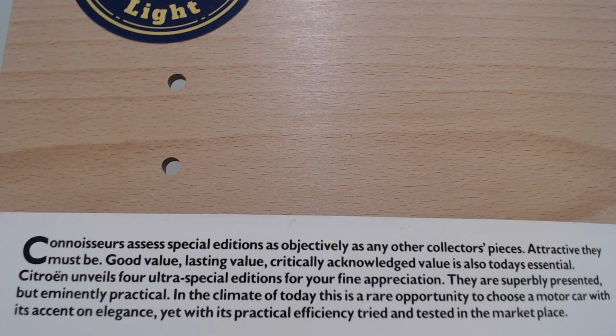Citroen unveils 4 ultra special editions for your fine appreciation. They are superbly presented, but eminently practical. In the climate of today, this is a rare opportunity to choose a motor car with its accent on elegance, yet with its practical efficiency tried and tested in the marketplace. So yeah, very, very weird introduction. Anyway, let's see the first special edition.